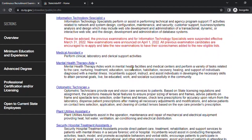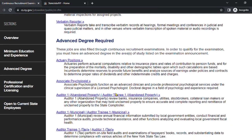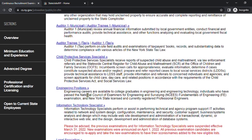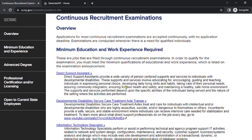So these are basically hired on an ongoing basis. And generally these are people who have some kind of experience or some kind of special degree. Like this one is advanced degree required. So if you have some kind of degree in actuary, any engineering degree, you can apply for these and they'll hire you on a rolling basis. So it's good to apply. If you have any type of experience or some kind of degree, please do apply. It's better to have the resume in the system than not have it.